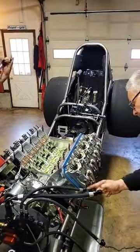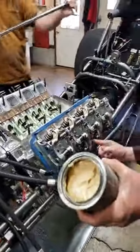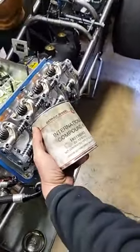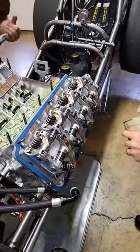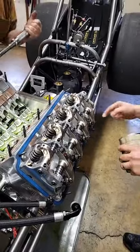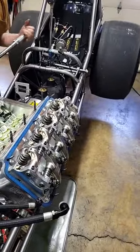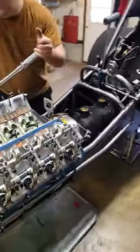So what are you putting on the threads there, Lou? Peanut butter. This is not Jif peanut butter. But it's like the assembly lube. It keeps the nuts from galling. It makes it a better torque, smoother torque. Really, we call it peanut butter. It tastes kind of like chicken.